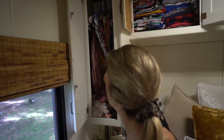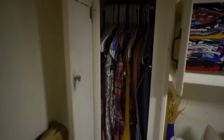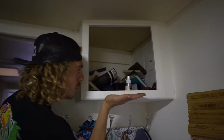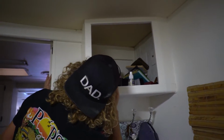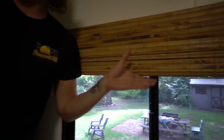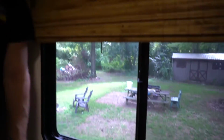It's not as much space as I had in that open closet, but I had to get rid of some stuff, and it's fine. We're not sure what to do with that area yet. It kind of looks like the same little Zen cube that we have in the front of the RV. Bamboo blinds. They break a lot, but they're better than what it came with.